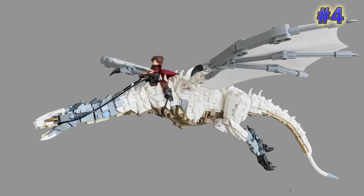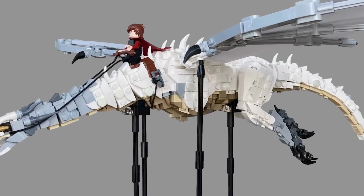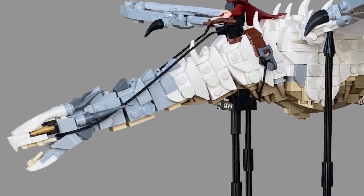and the title is Lucerys Velaryon and Arrax. This build was done in conjunction with the release of House of the Dragon. The dragon that you're seeing in this build is called Arrax. It's got some great spike detailing along the top. I like the inclusion of a lot of studs along the sides. It really gives you that scaly dragon skin effect.